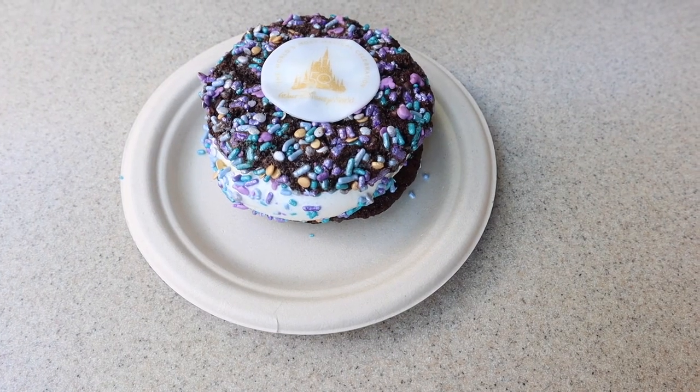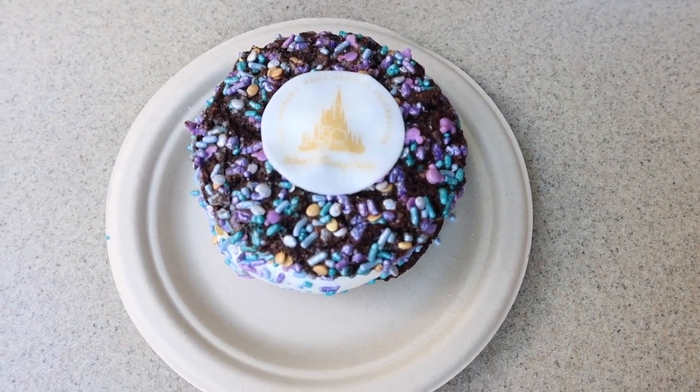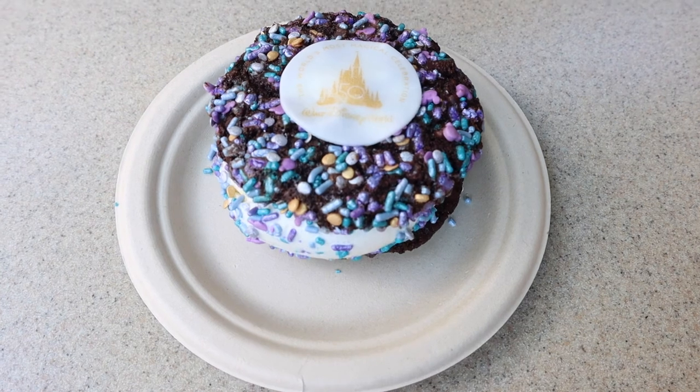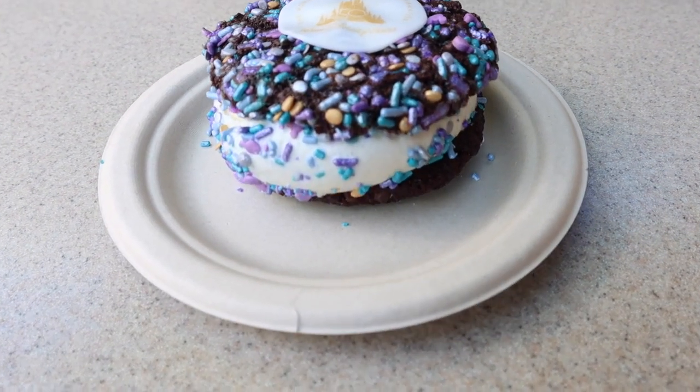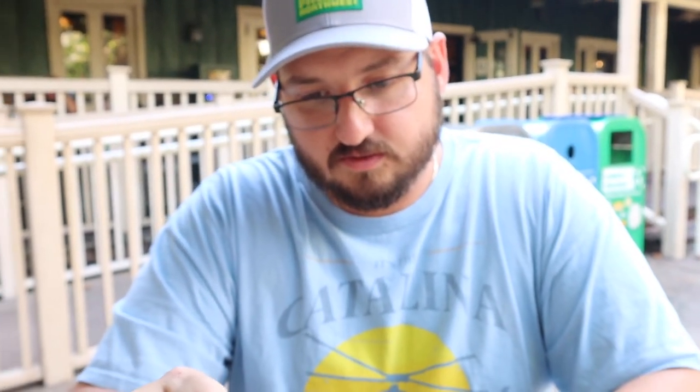All right guys, so this is the 50th celebration ice cream sandwich. It's a vanilla ice cream sandwich between two house-made double chocolate chip cookies with celebration sprinkles and the 50th anniversary logo. So we're excited to chow down. Ooh, the ice cream is melting quick. Well, it's hot. It is 84 degrees right now. Just pick it up and bite it. I think that's what we're gonna have to do. It's an ice cream sandwich. But try to be judicious about it and split it in half so we can share it.